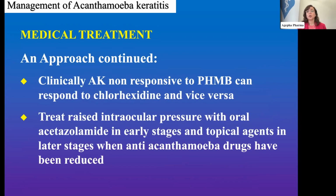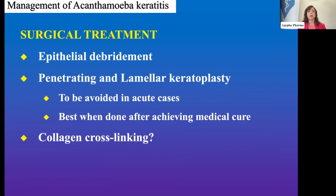Patients who are non-responsive to PHMB can respond to chlorhexidine, so think of switching. Also treat the pressure, because sometimes you get high pressure in these patients, with systemic acetazolamide, which is better because the patient is already on a lot of topical medications. Later on, you can shift to topical medications when you reduce the anti-Acanthamoeba medications.